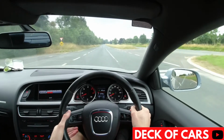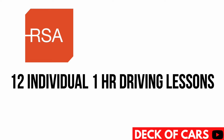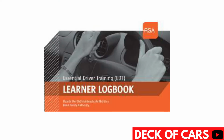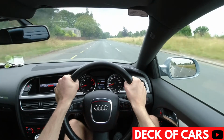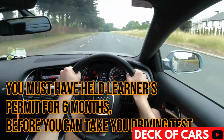The RSA requires 12 individual 1-hour driving lessons. Your driving instructor will record your progress from each lesson in your logbook. Then when you complete your 12 lessons, you can apply for your test. Remember that you must have held your learner's permit for 6 months before you can take your driving test.